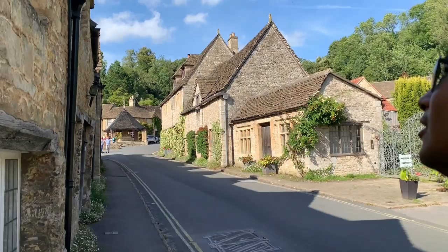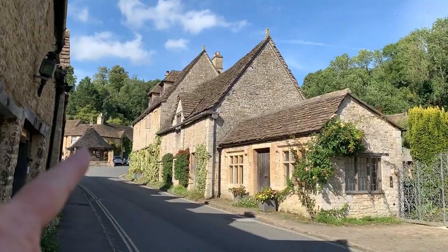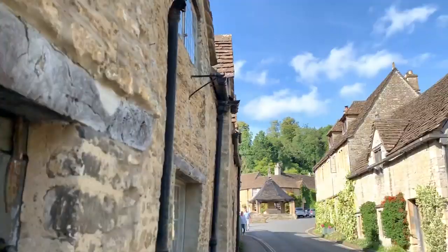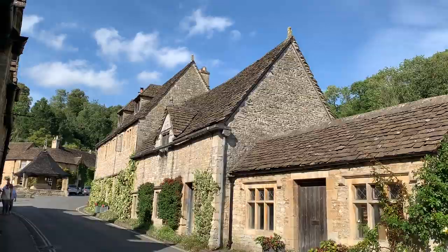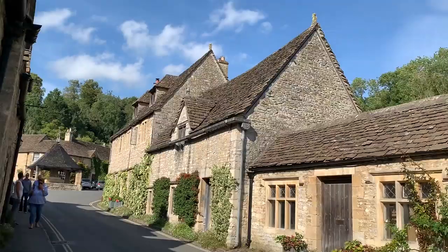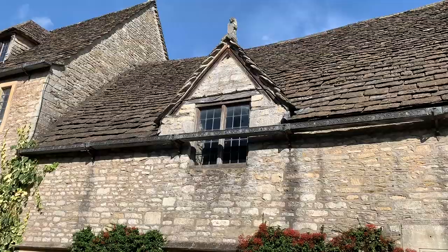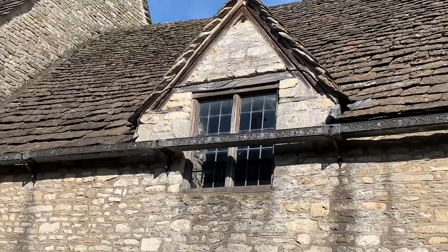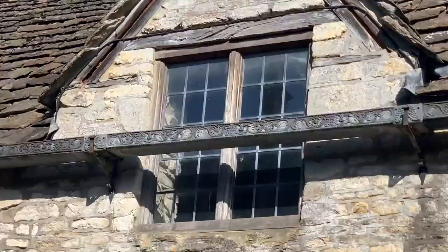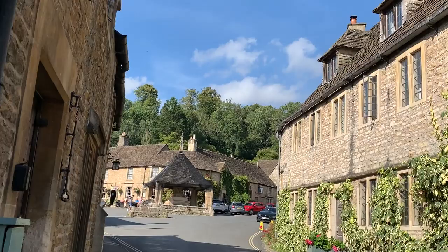Oh, there's those iron thingies that we were looking at earlier. The gutters. Yeah, they look quite old. Look at this one's got horseshoes on it. Let me see if I can zoom in on the iron gutters. Amazing, right? So pretty. There's a genius design element. Wow, so pretty.